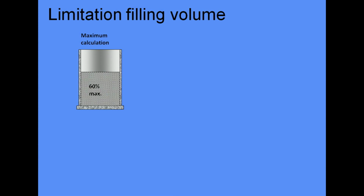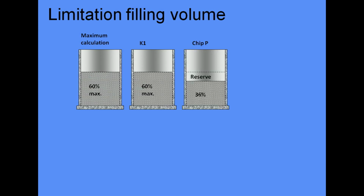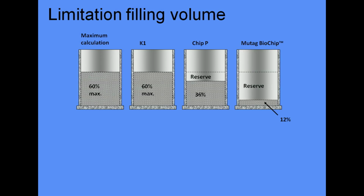That's a nice advantage. By the way, are there some more advantages concerning the volume? A definitely not irrelevant advantage of the Mutag BioChip is in the savings in the volume of the treatment tanks. And how is that to be understood? Basically, the biological removal efficiency correlates with the hydraulic retention time, the HRT, and the active biomass in the tank, that means the colonized carriers, whereas the HRT is calculated by dividing the tank volume by the volume flow.